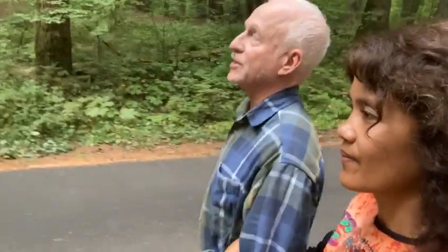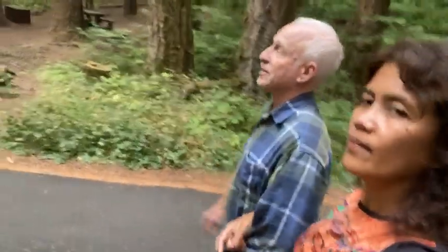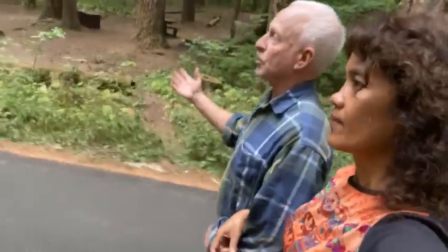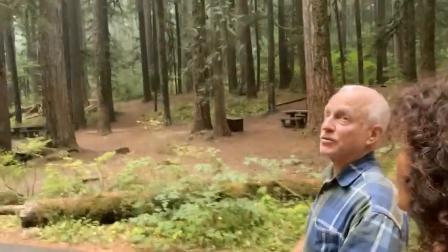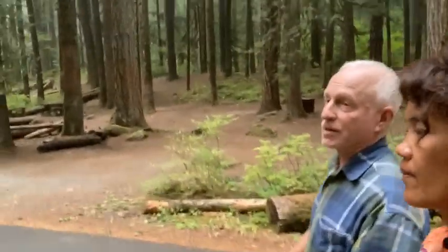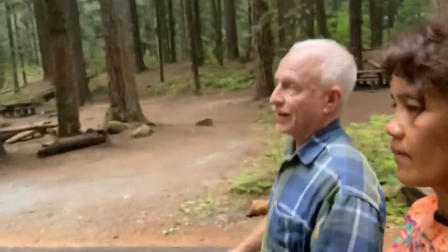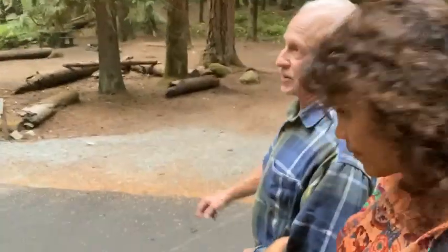So we just finished our dinner, and now we're going for a walk in the campground, a beautiful old growth forest. And this is where the campground is. There's nobody here because it's midweek, mid-September, and there's like 6 fires going around us and nobody wants to come.